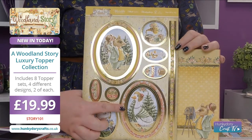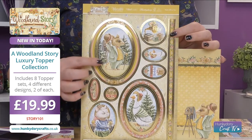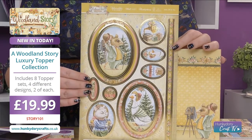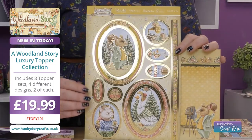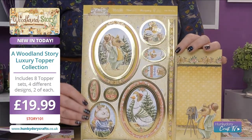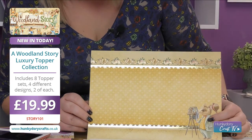Oh, look at her. I think she's my favourite. She is so cute. But look at him as well in his little suit with his little hat. He's got a little cane as well, hasn't he? Oh, so cute. Absolutely love, love, love this collection. Look at him. Is he taking pictures? Yeah, with his old-fashioned camera.